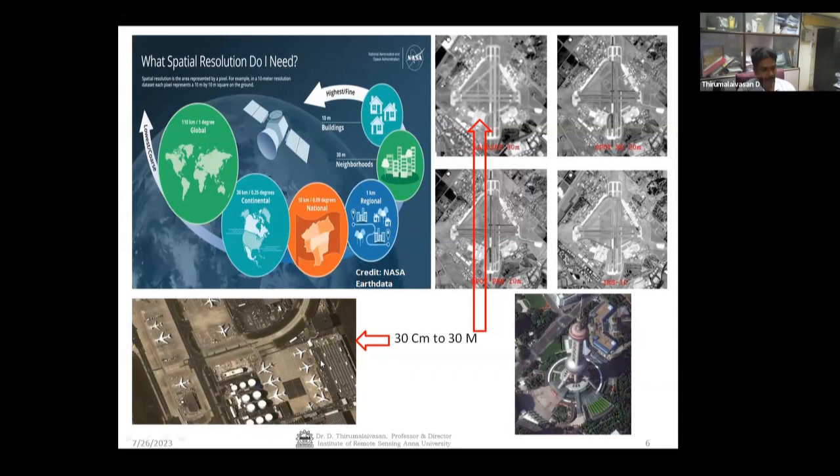As I said, weather applications do not need 30 centimeter; probably you can go to a very coarse resolution. For other applications, whether in agriculture or urban planning and so on, people use different resolutions. Resolution is, as I said, the pixel size. The area of interest also matters. For example, if my area of interest is the entire globe, let us say for climate change studies, then I cannot use 30 centimeter data to analyze such a large area. So naturally, I'll go in for a coarser resolution.